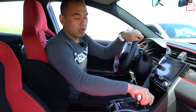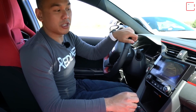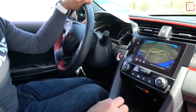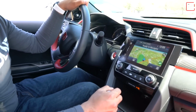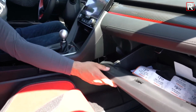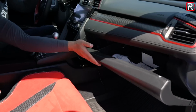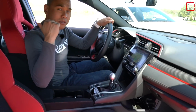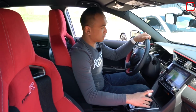It's pretty short travel. When you put the vehicle into reverse, you can see there is a backup camera. Although the display is a little bit grainy, Honda has a much newer display in some of their newer infotainment systems. So again, they don't really give the Type R all the best tech, which is what I expected. The glove compartment, as you can see, is not damped. It kind of just falls down, but it does offer a good amount of space in there to store your things. Let's hop into the backseat really quick and see how it compares to the Veloster.